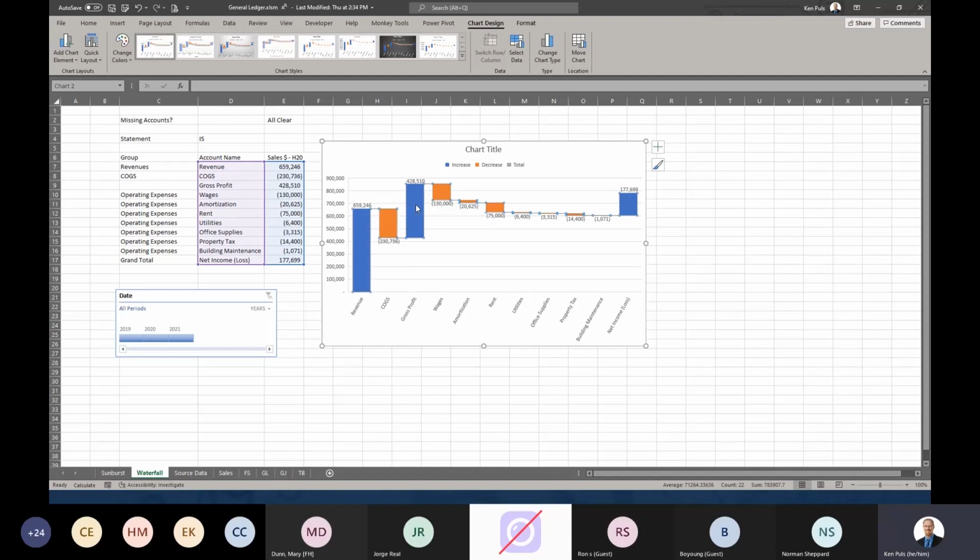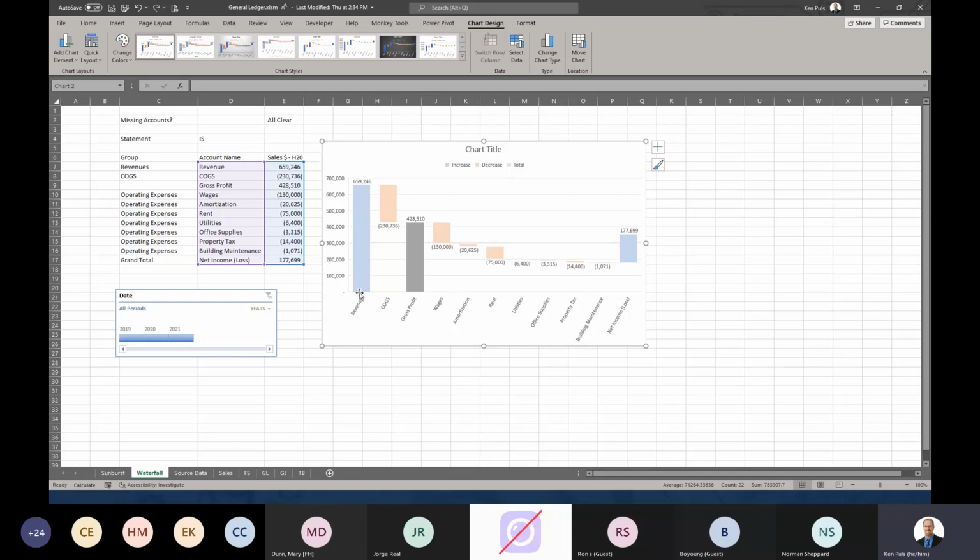I'm going to grab this once, twice to grab just the data point, right click and set as total. So we've now gone up to 659, dropped 230 to come to 428, and now we can see the teardown of all the other expenses that are actually costing me money until I get to my net income at the end. Beautiful.